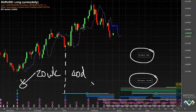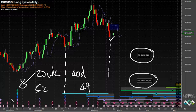So there's a tremendous amount of symmetry. Okay, we have two perfect 52 bar periods of time there. All right, except of course we need to subtract three bars there because the trough potentially here occurred on the Friday. So we're looking at sort of 52 and 49, something like that. But there's certainly a good degree of symmetry, and the cycle shapes are looking quite good.